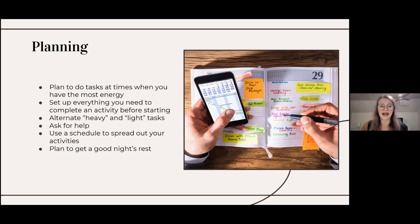Another way you can plan is to alternate heavy and light tasks. So for example, if you have to engage in a volunteering activity, or you have something that's going to be very energy expensive, so use up more gas in your tank, make sure that you're not booking activities like that back to back. You want to schedule yourself to maybe have a break and do something light, like answering some text messages, or watching a TV show, breaking up your day to try to get that balance between working heavy and light.